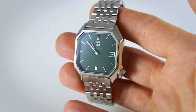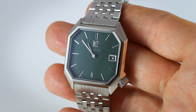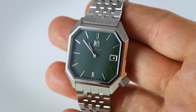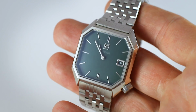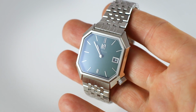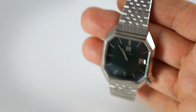And let's start here again with the measurements. We have a case width of 34 millimeters. Might sound small, but due to the case form, it wears much bigger. The case length is 39 millimeters, including the lugs. We have sapphire crystal with anti-reflective coating. The case is waterproof up to 50 meters. And inside we find an automatic movement by La Joux-Perret with 68 hours power reserve, so really quality and very handy, very good to use.